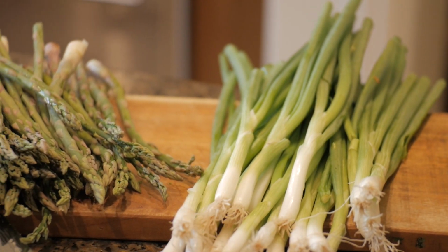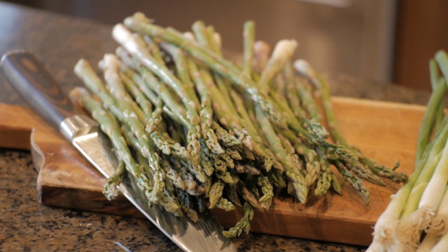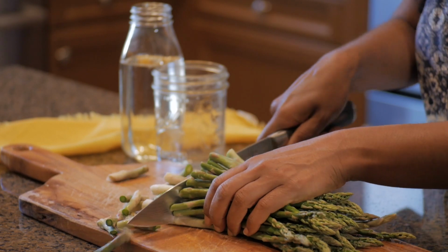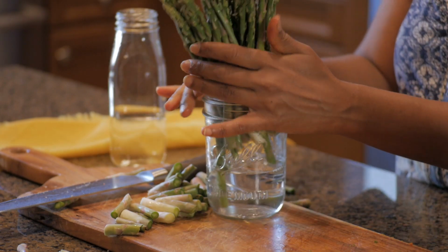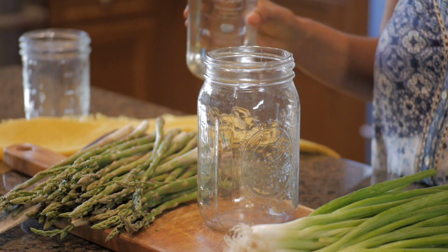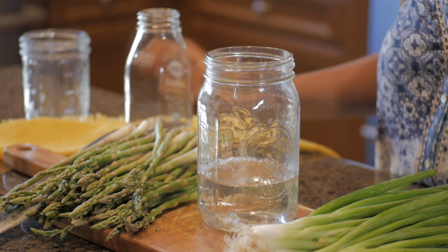Asparagus and green onions too would last longer in a glass jar filled with water. For asparagus, trim the ends and place the whole bunch in a few inches of water. Green onions won't need any trimming, just place the bunch in a jar filled with few inches of water.